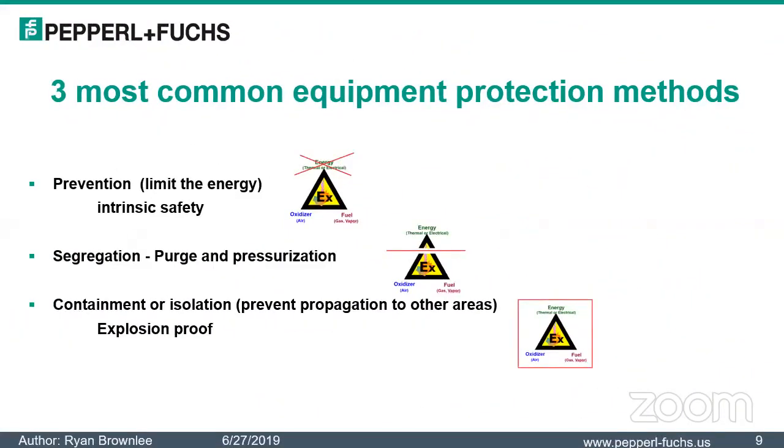So, the three most common equipment protection methods we talked about: prevention. We'll limit the energy in the circuit, which is known as intrinsic safety. So that's one way to do it, to actually eliminate, take one of the three prongs off the triangle and limit the energy in the circuit. The other one is segregation or purge. Okay, so we're going to separate the energy from the other things going on, and I've got some examples of these. And then containment or isolation in this box.